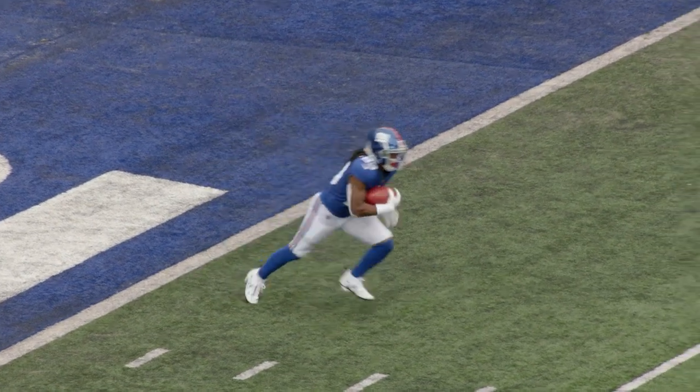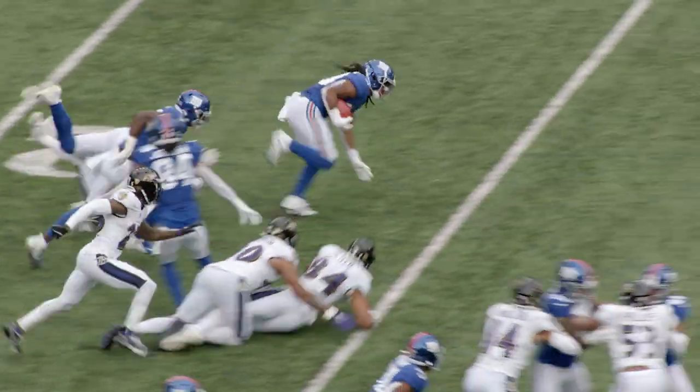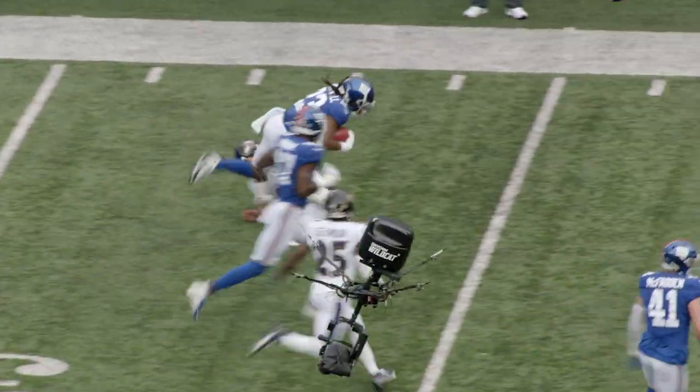Our next play here, Coach, is a big contribution by the special teams to get the Giants back in the game. It's a 7-0 lead, but to keep the game close, this was something that really tilted the field.